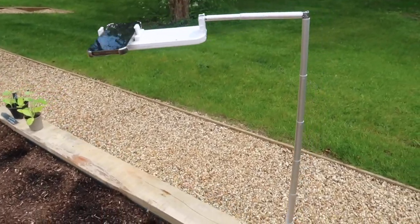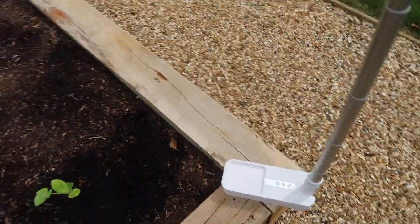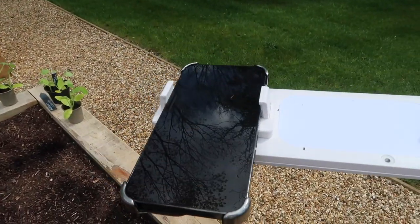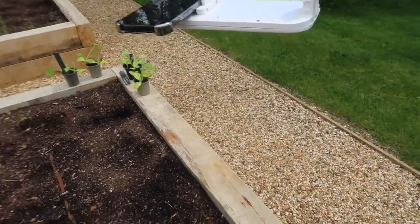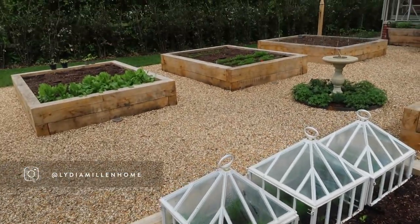I'm using my new tripod. I got this from Amazon. It is so good. Has a little remote control as well, so I can press play on it from afar, so I can record myself. So I'm filming a little bit of a reels whilst I plant all of this out, but look at it.